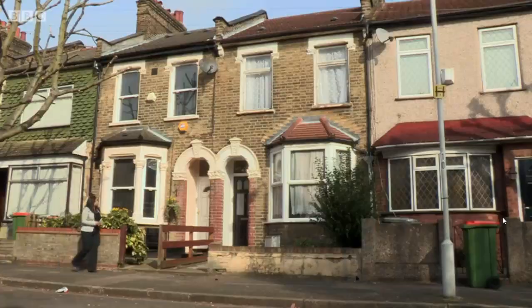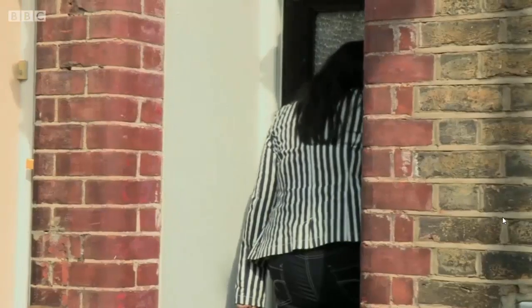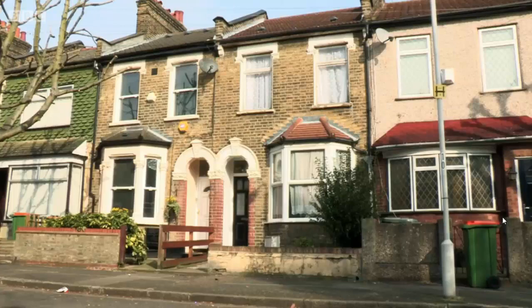But for property developer Raj, this was nothing she hadn't tackled before. Indeed, she owned similar types of houses in the area. She snapped this one up for £205,000 to add to her burgeoning property portfolio.